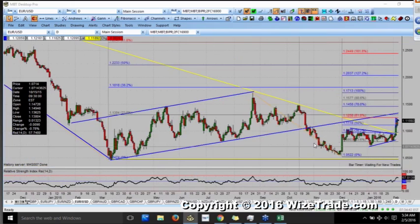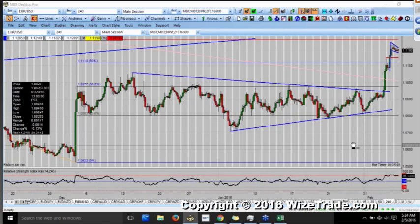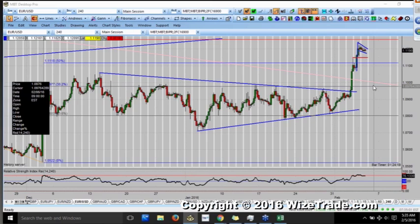And going into next week, if the euro continues to rally, this blue trend line will come into play also, which is just around the 113.50 level. But right now, the euro is holding up really well. We got a little bit of a pullback, but that's all it is, a consolidation ahead of the FOMC.